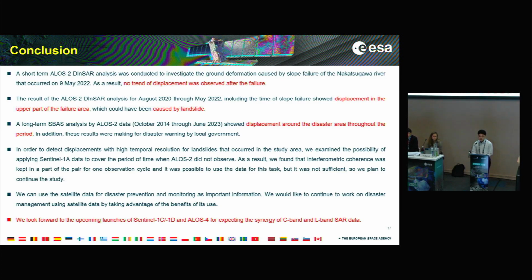In order to detect displacement with high temporal resolution for landslides that occurred in this study area, we examined the possibility of applying Sentinel data to cover a period of time when ALOS-2 did not observe. As a result, we found that interferometric coherence was kept in part of the pairs for one observation cycle, and it was possible to use for this task, but it was not sufficient, so we plan to continue this study. And lastly, we look forward to the upcoming launches of Sentinel-1C/D and ALOS-4, expecting the synergy of C-band and L-band data.